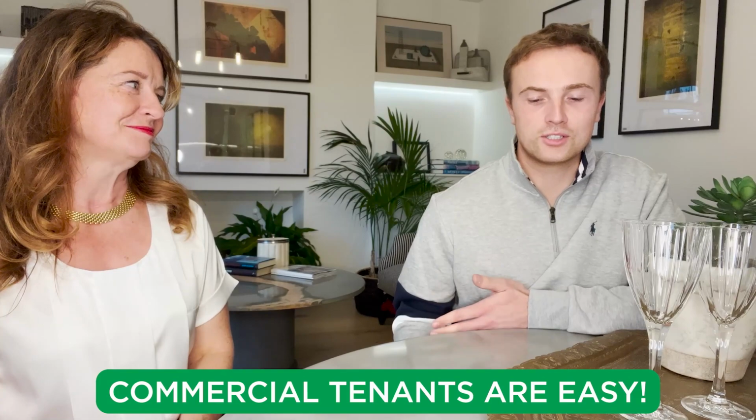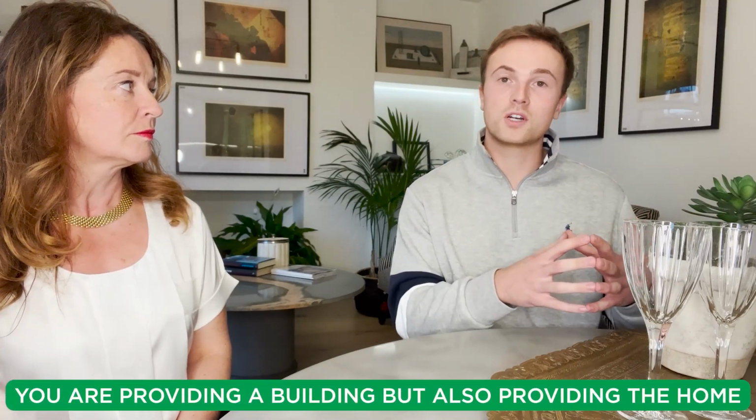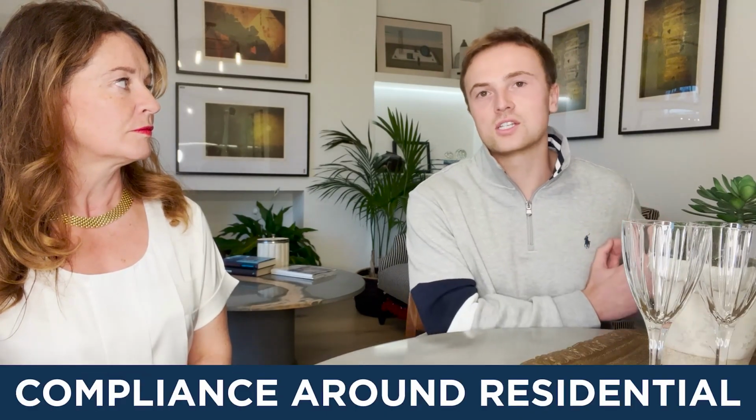So commercial tenants are easy. There's very little, not regulation, there's still a contract that you have to adhere to by both sides, but it's a very business transaction. Residential is more catered towards tenants, whereas commercial is more a business transaction. You're dealing with business owners and the exchange of, you provide a location and the building and they provide you rent, whereas with a residential tenant you're providing a building but you're also providing their home. So there's a bit more compliance around the residential side of things.